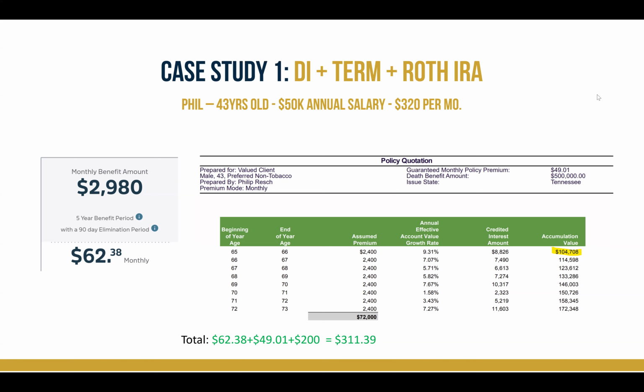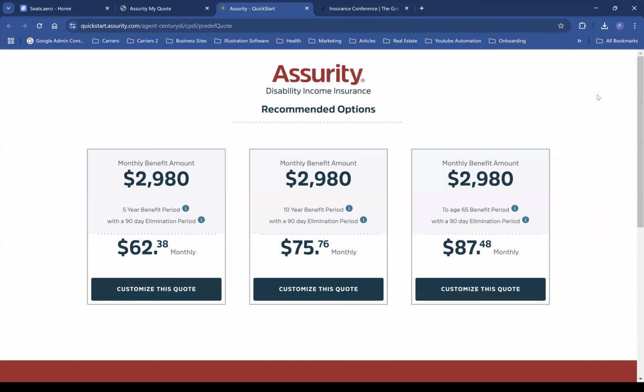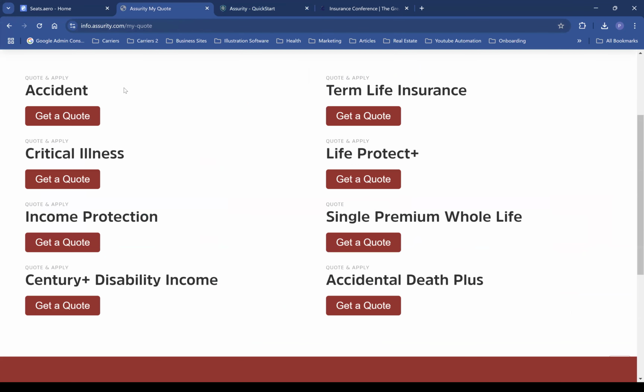No, I mean it doesn't, because if I go back to this screen, and we look here, you can get an accident plan. They have a critical illness plan, which should usually indicate or also include cancer. So Assurity has a lot of these ancillary products if you want to go through them from the cancer side. So I would just say we'll keep it simple. You could go there, and I think Mutual of Omaha also has a cancer policy.